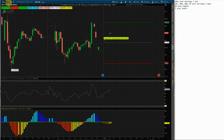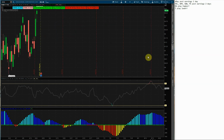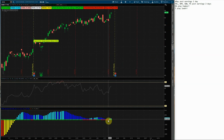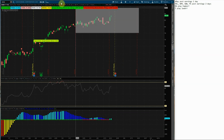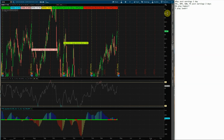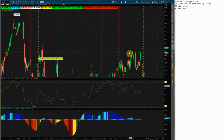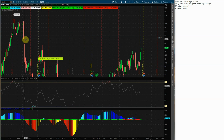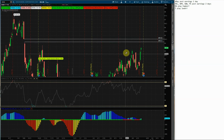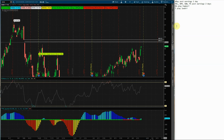And then we've got XOM as another oil name. So let's go back out and look at the oil. You can see the squeeze is fired long on this oil name. So let's see if we can continue to run a little bit higher here. We've got a price gap, you can see here. So maybe we can get up here into these 84s, which would be good for our trades there.